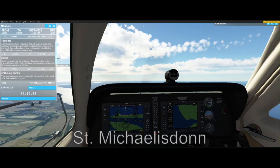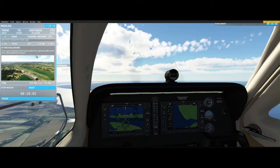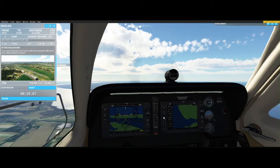The last stop is St. Michaelisdonn. As I read on Navlog, we need to take a right turn and fly just under 5 nautical miles to St. Michaelisdonn Airport.